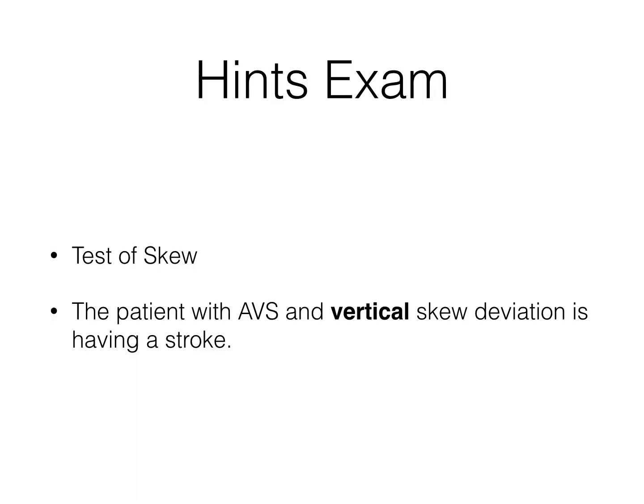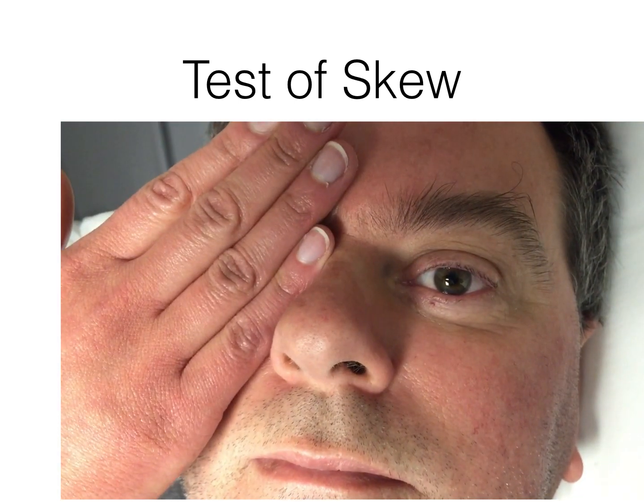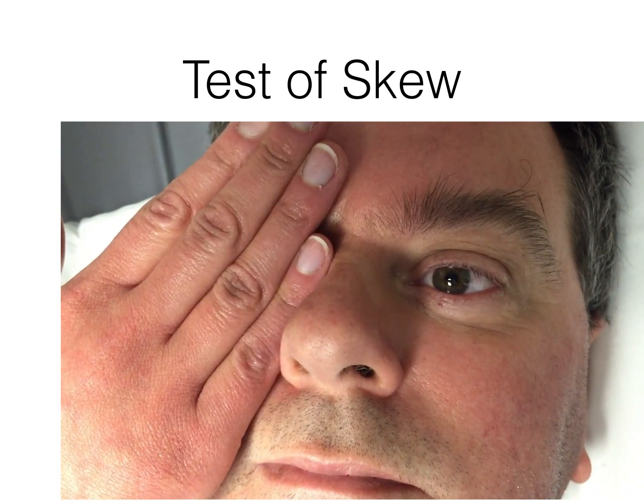Now the next test in the HINTS exam is the test of skew, looking for vertical skew deviation in someone who's having acute vestibular syndrome. If they have vertical skew deviation, they're having a stroke. So here's how you do it. You move your hand, uncover that eye, cover the next one. You can see he's still having the nystagmus, but there's no vertical deviation of his eyes.